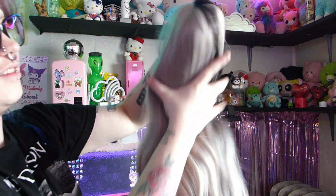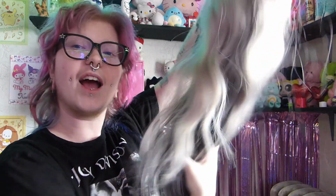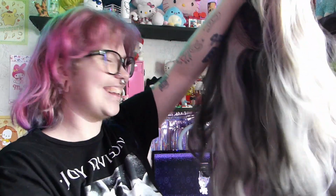It's so staticky. Oh, that's just where I live. But I love this color combination. This is so fucking cute. It's like normal colored, but also not. You wouldn't see this color combination often, or color blocking often. And I have another brown and gray wig, kind of similar, but shorter. So it's kind of cool now that I have a longer version of it.